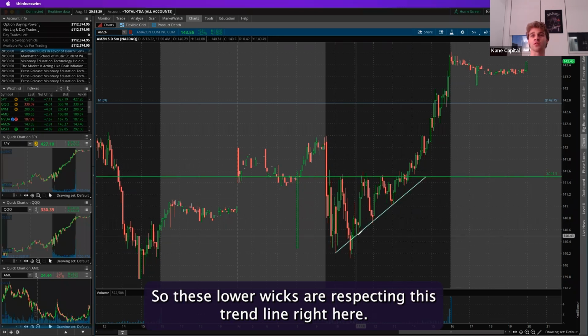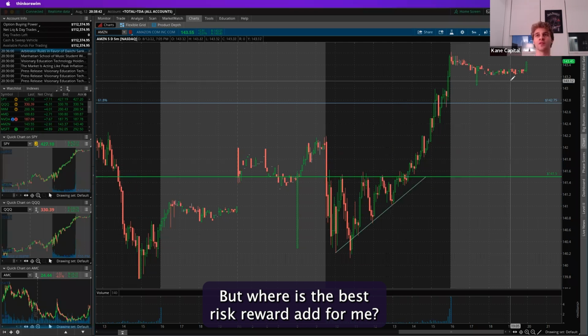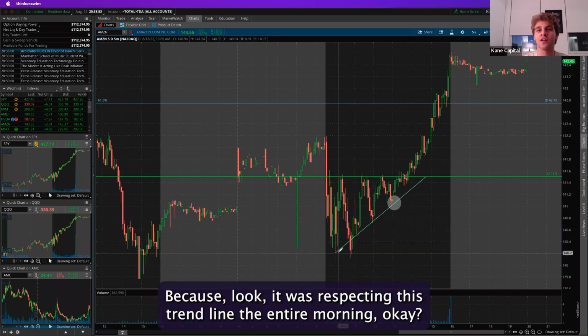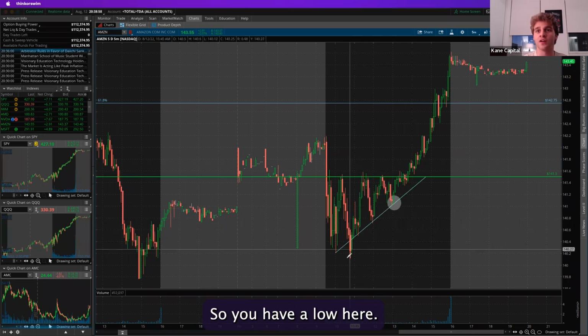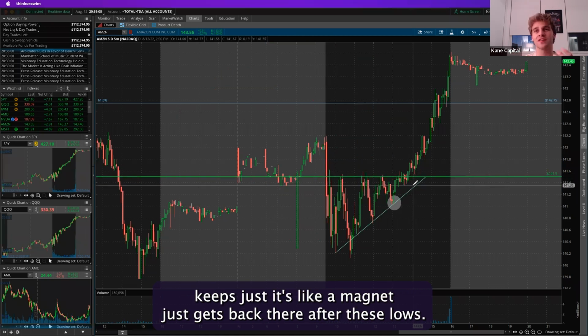Okay, so these lower wicks are respecting this trend line right here. I noticed we had an ascending triangle pattern, which is bullish and usually leads to a break of this flat overhead top. But where is the best risk reward add for me? I'll show you exactly where I added right here. Boom. Why? Because look, it was respecting this trend line the entire morning. Higher lows as well. You have a low here, the next low is higher, the next low is higher, the next low is higher. I like to call this flat overhead top a magnet level. It's like a magnet, it just gets back there after these lows.